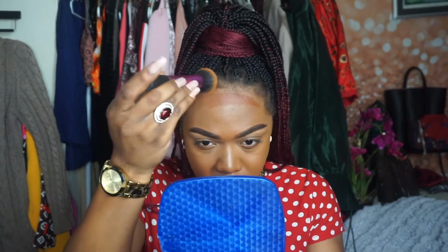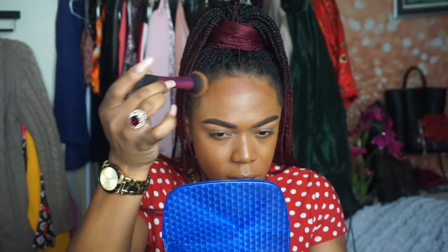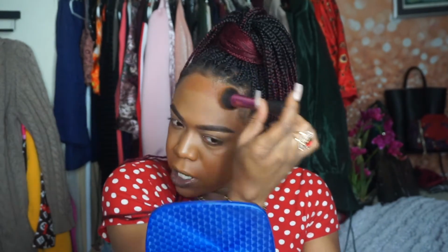So now that I have an even layer of foundation on, I'm going to go in with my Chestnut 9, and I'm going to use this on the perimeter of my face to bring this color back down to my chest color. Then I go in with that same kabuki brush that I use for foundation and for concealer, and I start first buffing it back into the hairline. Then I start bringing it down. This is more like my bronzing step.